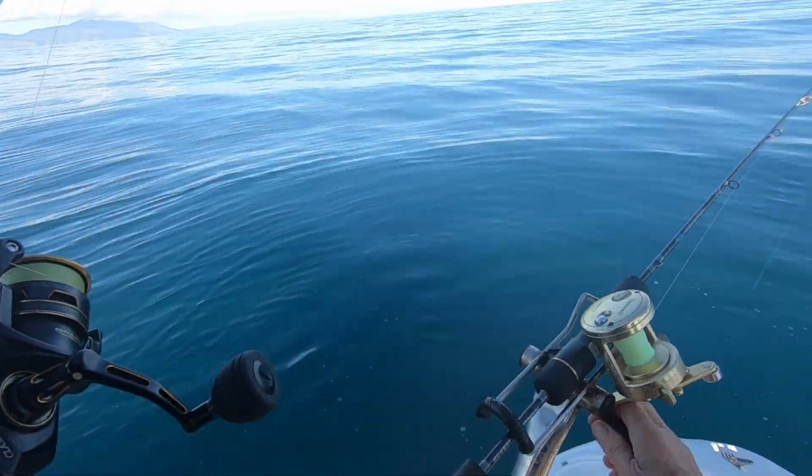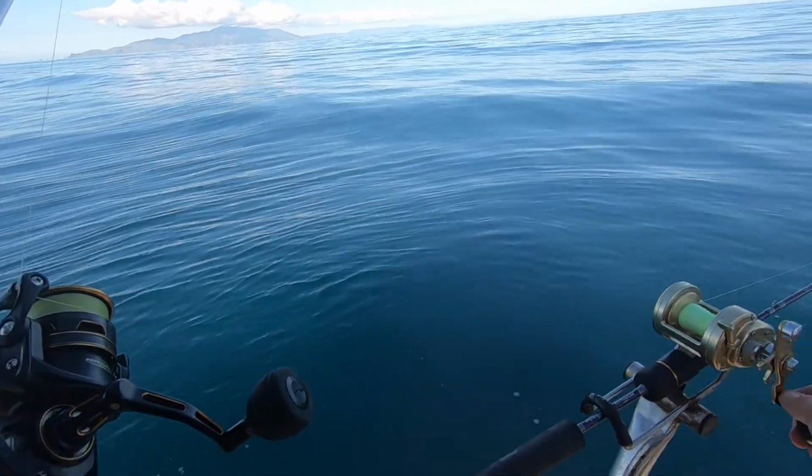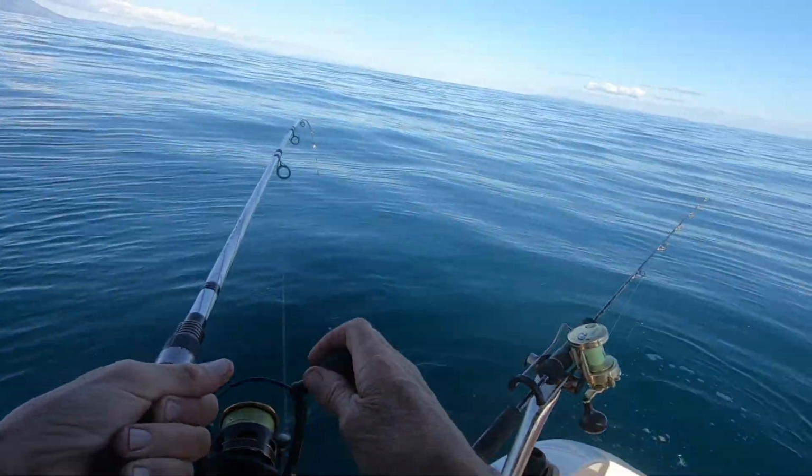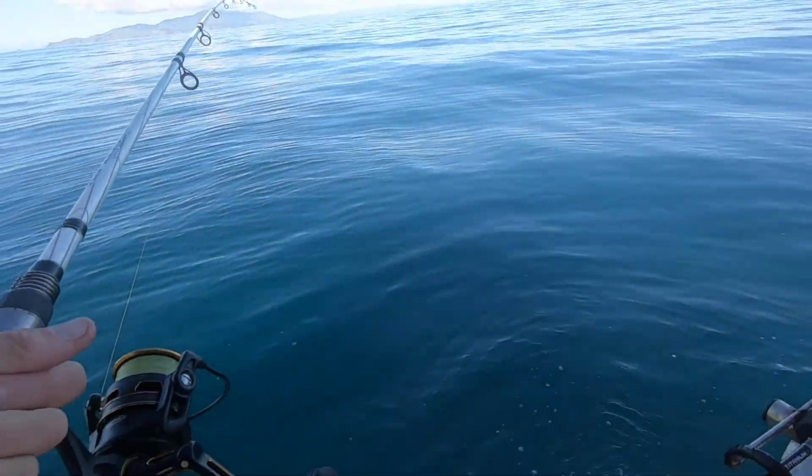I'm playing 2 rods at the same time, so if I keep a bit of tension on, it'll keep that guy happy. Feel like you're not being left alone.